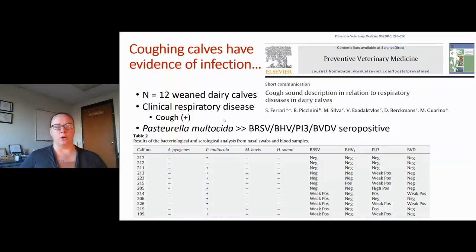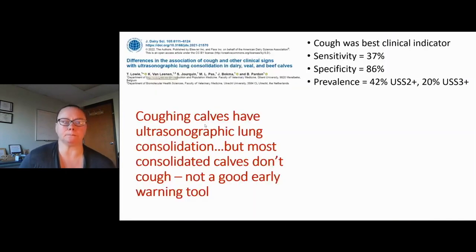So the take home that I want to tell you here is that those calves that have a cough all have some respiratory pathogen associated in their respiratory system. So if you hear a calf coughing, it is highly likely that you will find a respiratory pathogen associated with that.